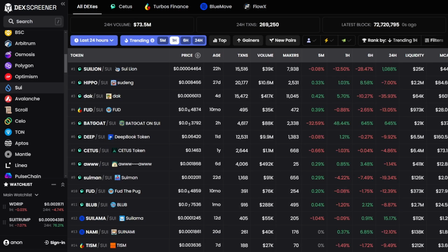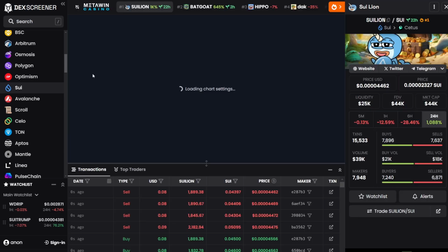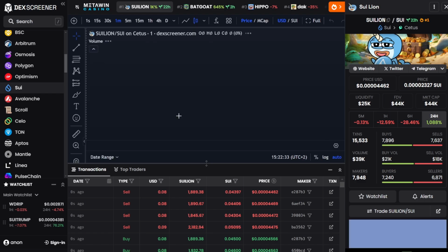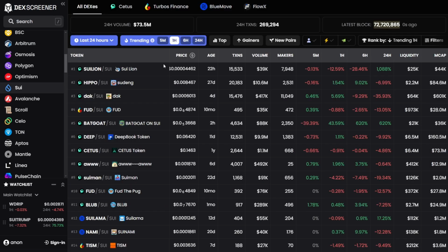Okay, now let's choose the Sui category on the left side, and pick out a good meme coin to snipe. Picking a good coin is not simple, and takes some time and research. We don't want to have our token go to zero after we buy it because the developer dumped all his coins at once, leaving you behind with a worthless bag of coins.